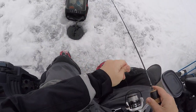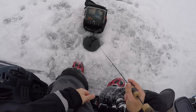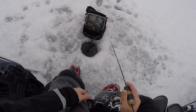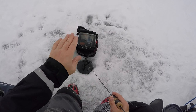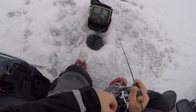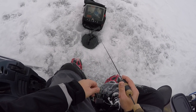Literally just put the food next to me on my snowmobile here, and a fish shows up. See if they're just cruising through. I'm on like a saddle, so there's a hump and a hump. And this is a 25 foot middle, so there's like a 15 foot hump on either side of me. So fish could be swimming through here all day. We'll find out.